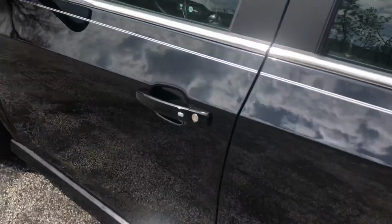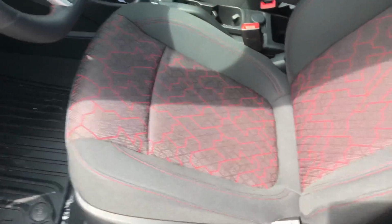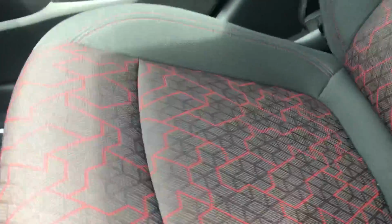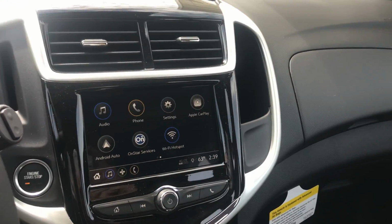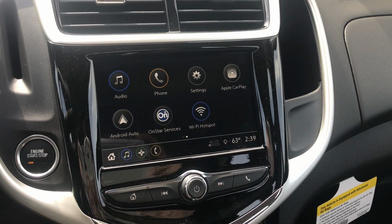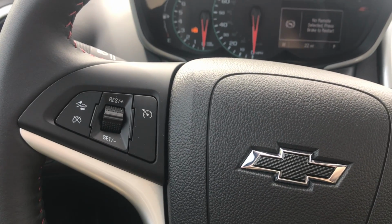Now when we get inside the vehicle, you can see that we do have jet black leather seating with a very cool red interior design. Now when it comes to the front of the vehicle, we do have our brand new Chevy MyLink radio and even our standard cruise control.